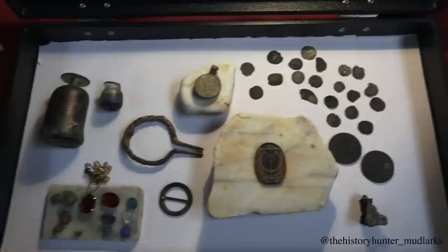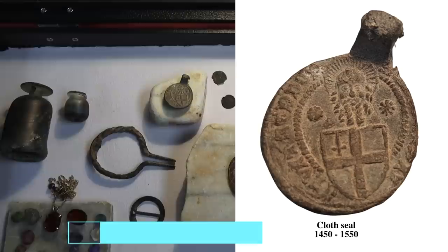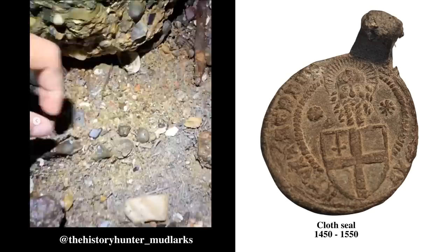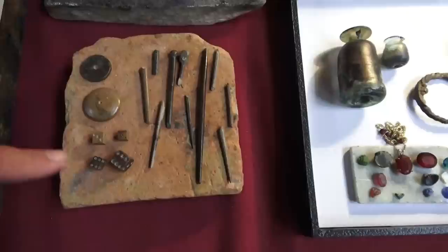It is, yes. So this one here dates between 1450 and 1550. It's got a depiction of St. Paul's Cathedral on the top there, and then just below, the City of London crest. So I'm very happy to have found this. It was face down in the mud when I revealed it. I mean, my heart almost stopped. It was quite something. And these lovely bone artifacts, tiny little dice there.